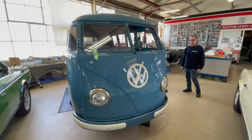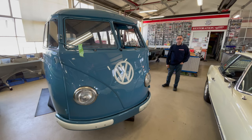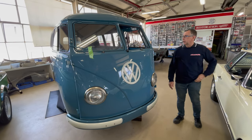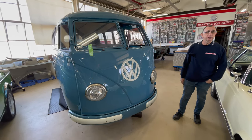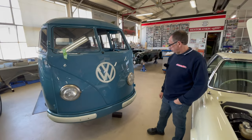So do you have trimmers for different brands, different marks that you would trust stuff to? I've got a couple of trimmers that I use, and they only do classic cars. There's a specialist in the local area, and all he does is Volkswagens, and he's doing the interior on that one for us. Right, okay, nice one.